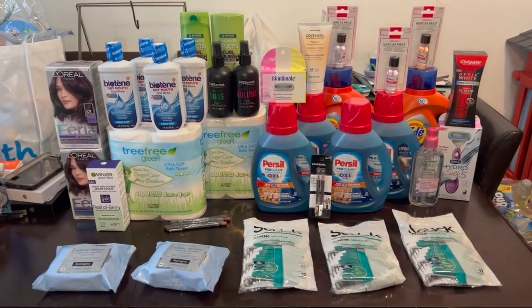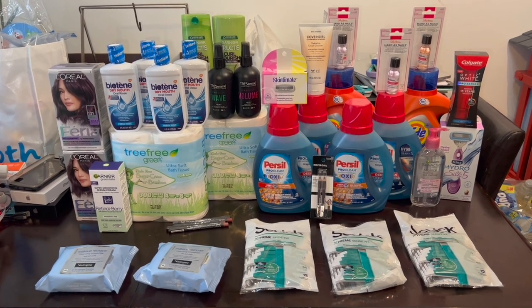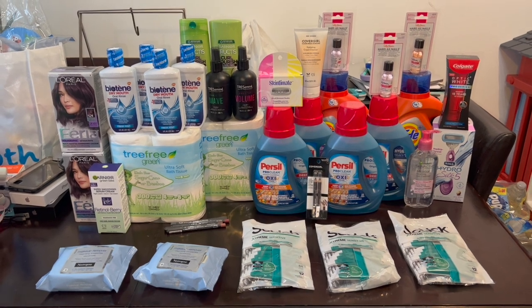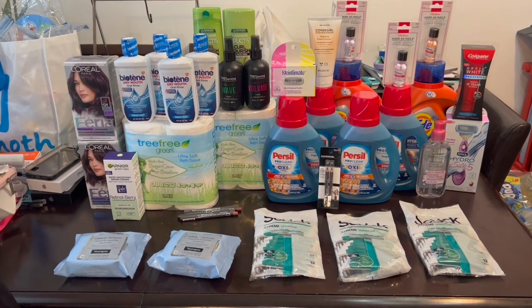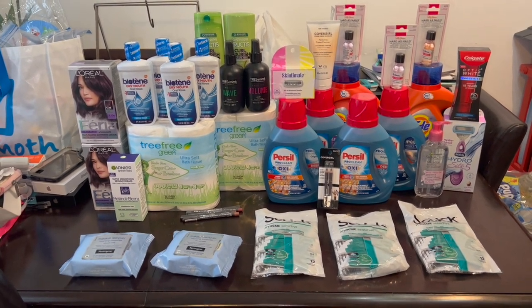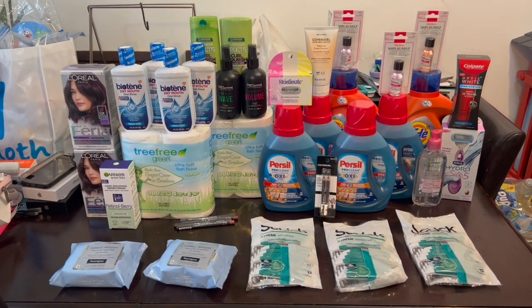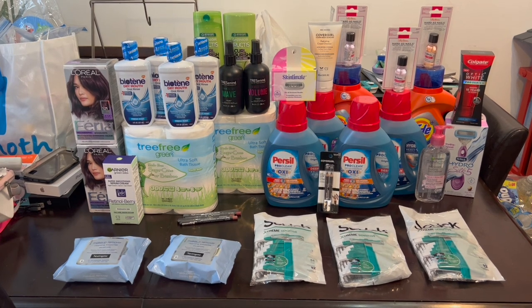Alright guys, so this is everything that I picked up at CVS today. My total for all this before any extra bucks would have been $74.37. I got a total of $78 in extra bucks back. I got a total of $8 back from the coupons.com app. And then on Ibotta, I got a total of $7.60 back. That's a total savings of $93.60, making my final cost for everything you see right here completely free and a $19.23 money maker haul.